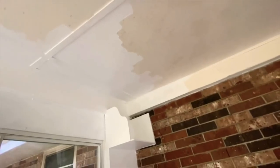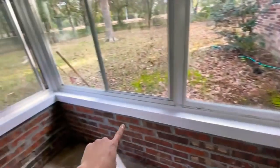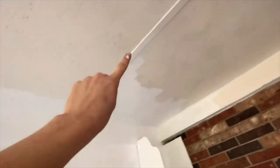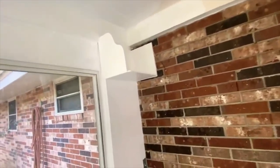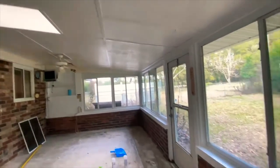Really, it doesn't seem like much, but this is all my second coat's done here. There's no drip marks. This has to have a second coat still. I'm still working on that. This has a second coat on it as well. And yeah, my windowsill's coming in pretty good. Just still have the rest of this to do.